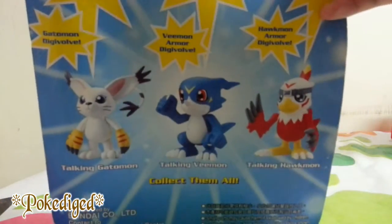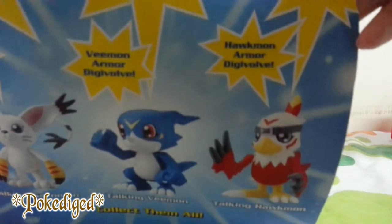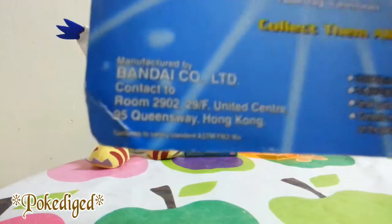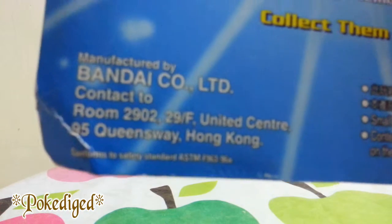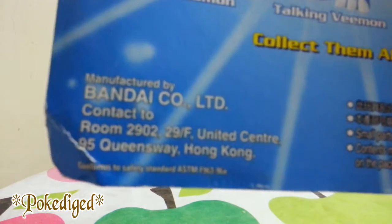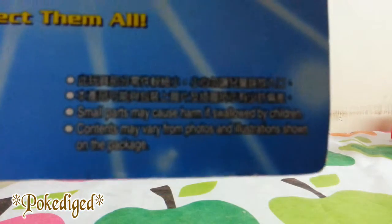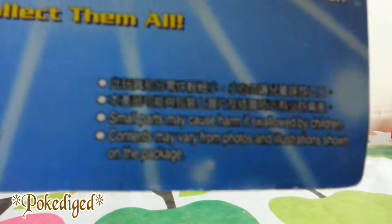If going for Veemon, he will be talking like "Veemon Digiball," while Hawkmon will say "Hawkmon Digiball." So below right here is proof that they actually sold this in Hong Kong at Queen's Way from this address, but because it's been a very long time, for sure that store has already closed. And still written by Bandai, and here are the warning words in Chinese and English.